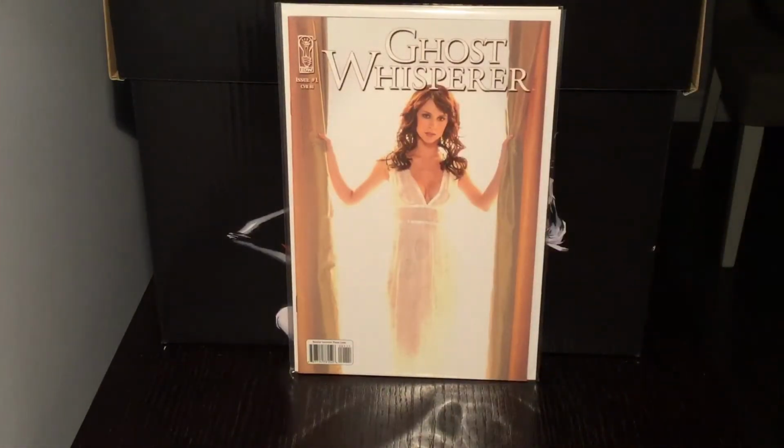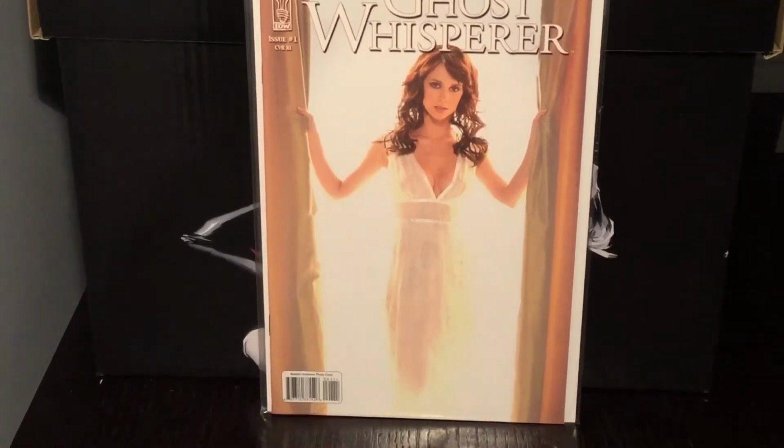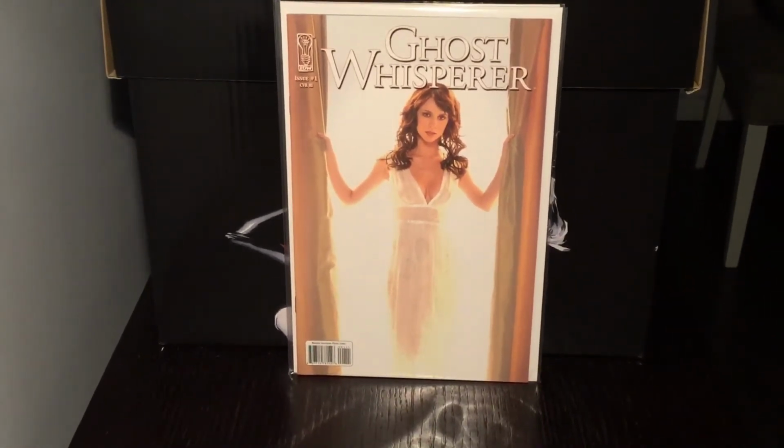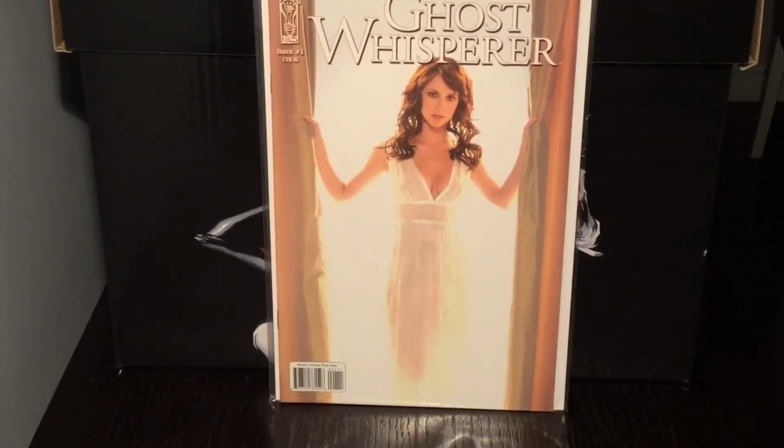Here's a pretty cool book that I picked up. I actually bought this in Australia because I couldn't find copies here for prices that I wanted. So this is a near mint copy. Ghost Whisperer. Everybody from my 2000s, I guess, remembers Jennifer Love Hewitt. Yeah, I do, of course. Had a huge crush on her when I was a kid.